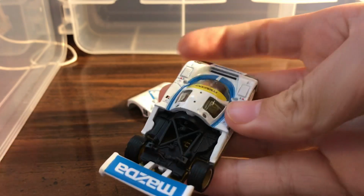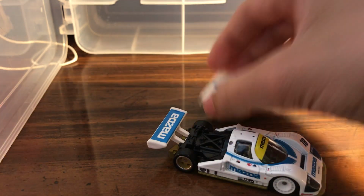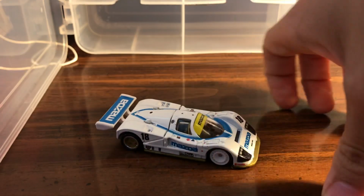I say Tomica. You guys, a lot of you guys say Tomica. But yeah, very nice. I was actually surprised that Hot Wheels made this for the hood to come off, yeah, it's the hood because it's a rear engine car. Yeah, I really like that one. Fits very tight in that case.